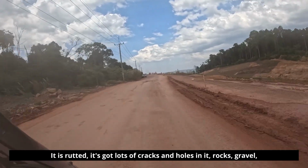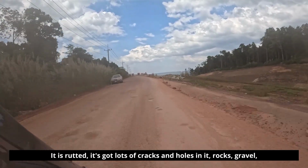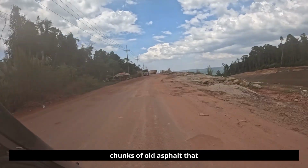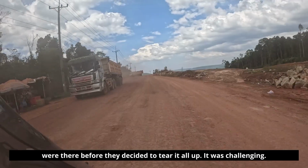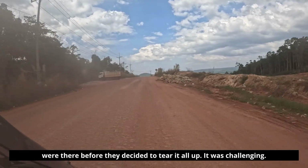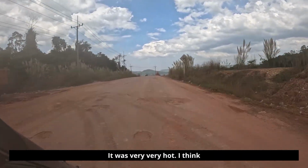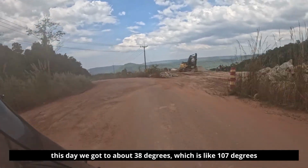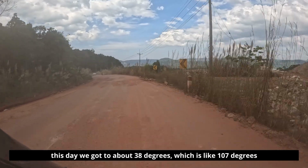It is rutted, it's got lots of cracks and holes in it, rocks, gravel, chunks of old asphalt that were there before they decided to tear it all up. It was challenging. It was very, very hot. I think this day we got to about 38 degrees, which is like 107 degrees Fahrenheit.